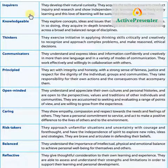In this video, I will be explaining to you how you can easily memorize all the 10 qualities which are expected from a student who is joining IB curriculum. In fact, these qualities are expected from any student in any school. All teachers want their students to develop these qualities when they come to school every day.